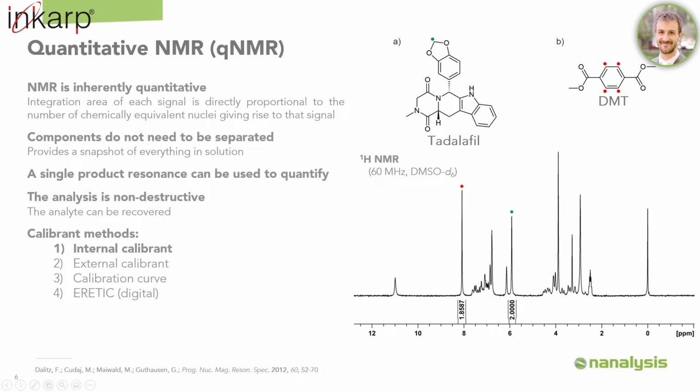However, since we only need a single resonance to quantify the whole molecule, we were able to use the one shown here to obtain great results. Importantly, the analysis is also non-destructive, meaning that valuable samples can easily be recovered after analysis.